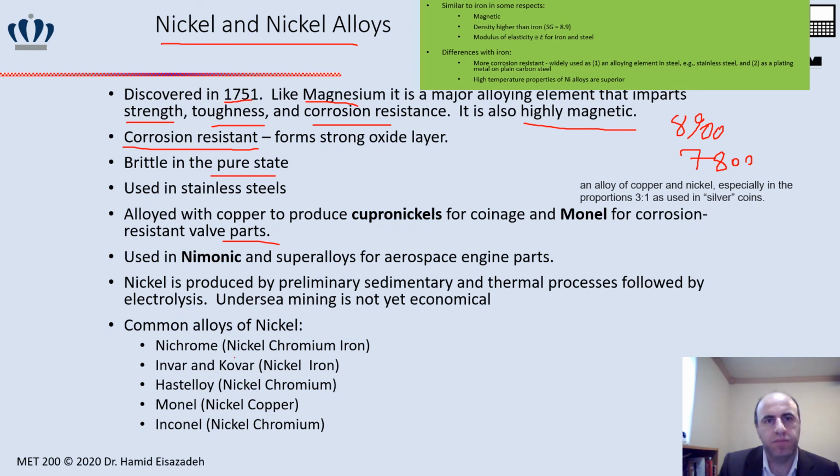These are some of the common names for nickel. Nichrome means nickel plus chromium plus iron. Invar and Kovar mean nickel plus iron, and so on. For Inconel, we have different materials in this category. One well-known Inconel material is 718.